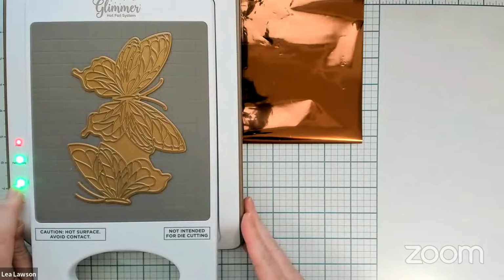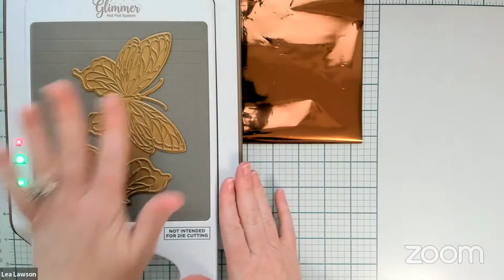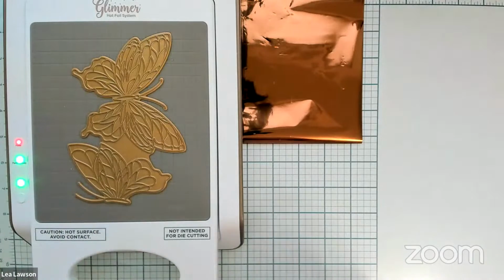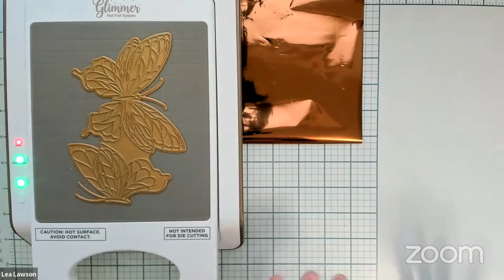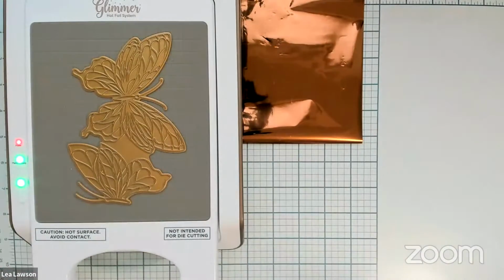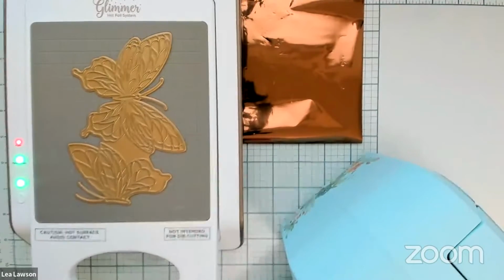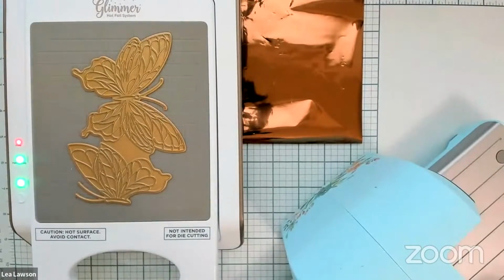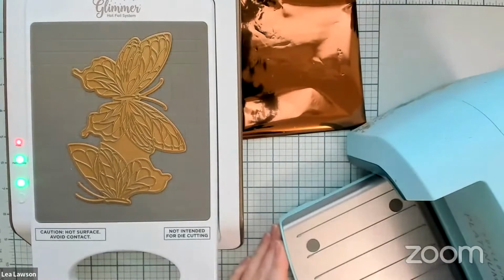Okay, so you'll see that the timer button, where the blinking has stopped, it's now solid. So what that's signifying to me is that my hot foil machine is plenty warm to foil the butterflies. So I'm gonna go ahead and get my desk ready first. So I'm gonna grab my Platinum 6 and we're gonna get that ready to foil. So let's go ahead and grab that. You're not gonna be able to see the whole thing just due to the fact that my desk space is limited. I will showcase as much of this as I possibly can for you.